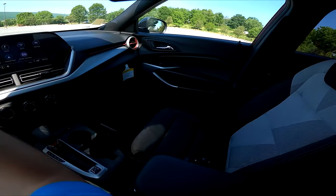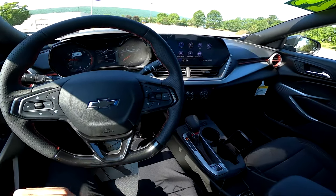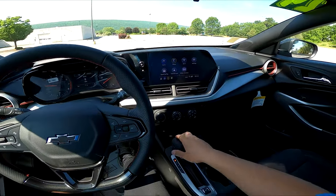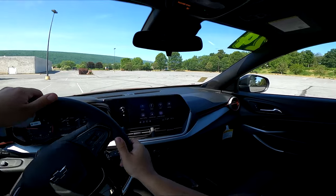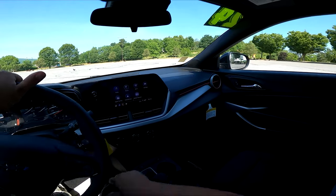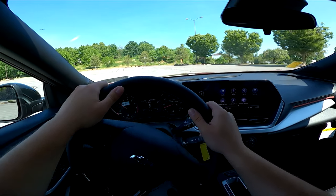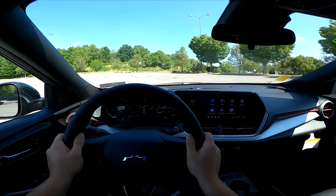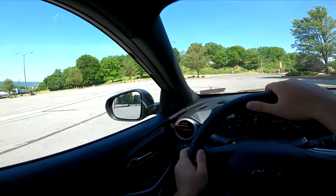Cool, cool. All right. I'm gonna buckle in, take this thing for a ride. Steering input's very smooth. Turn the fan on just slightly. Very, very, very quiet.